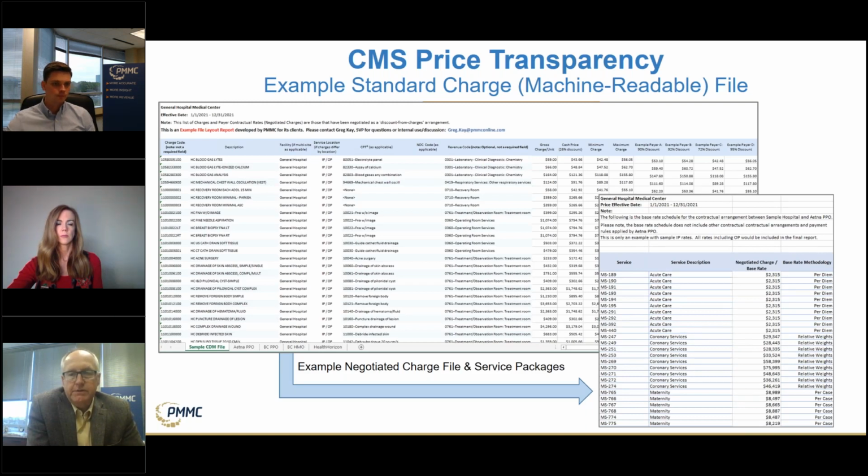As I mentioned, the service level, the service package, and the negotiated charge are quite often going to be listed in separate tabs within that single machine-readable standard charge file. CMS is requiring that you list your base rates along with that specific payer charge for all negotiated service packages. For inpatient, that's probably going to be by MS-DRG. On the outpatient side, it will be by APC or CPT codes. So again, it should be a fairly easy comparison within like payers and like plans to do some side-by-side analysis.